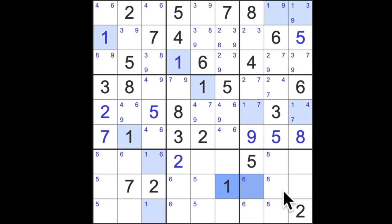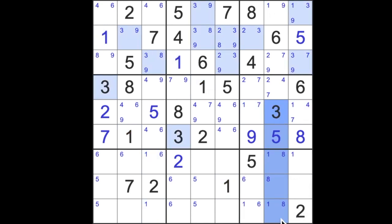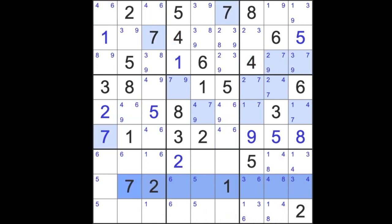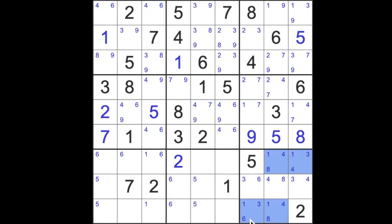Okay, down here. One across here, so one's in those squares. Three blocking down here, so three's in those squares there. Four blocking down here. That's four there. Seven blocks across the middle. Nine yet? I don't think so.